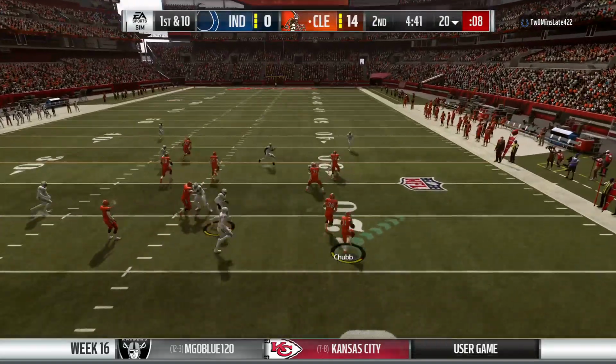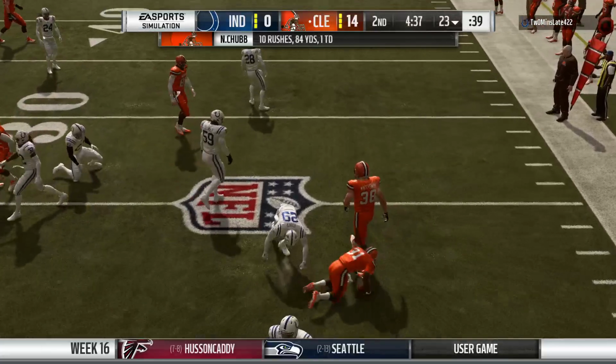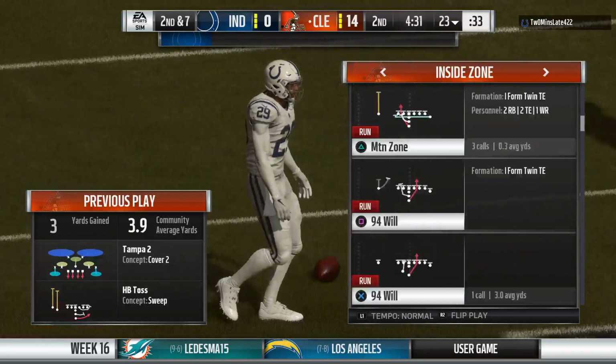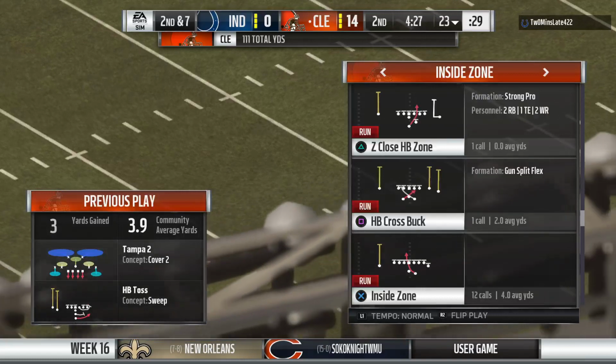They start on the ground with Nick Chubb. He'll get about 3 as he's taken down at the 23. When we see those runs to the perimeter, when we see those runs to the edge, we think about big breakers, don't we? In this case, it was a modest gain, but it does open up possibilities here on 2nd down.